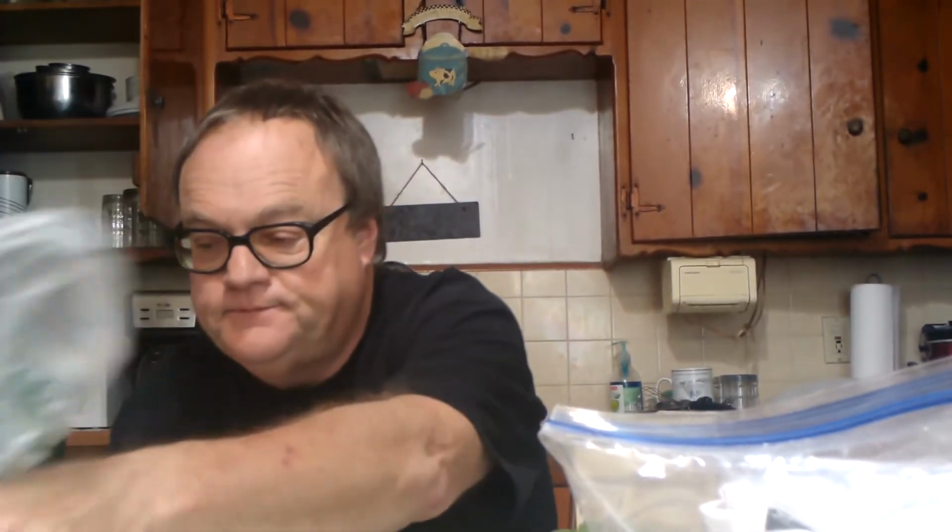First thing you're going to need, of course, are Brussels sprouts. Now, when you buy Brussels sprouts for this recipe, don't get the really big ones because you're going to spend way too much time and effort cutting them to make them smaller. I go with the smaller Brussels sprouts and we only have to cut them in half.